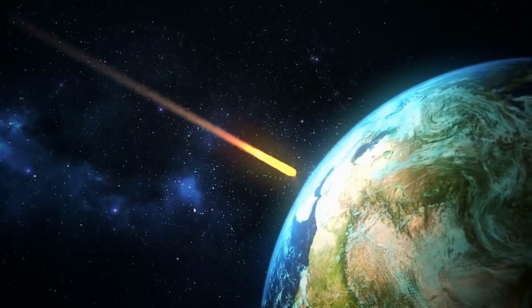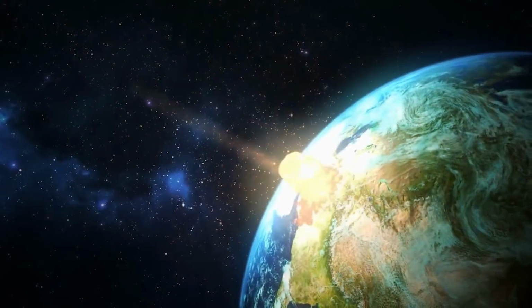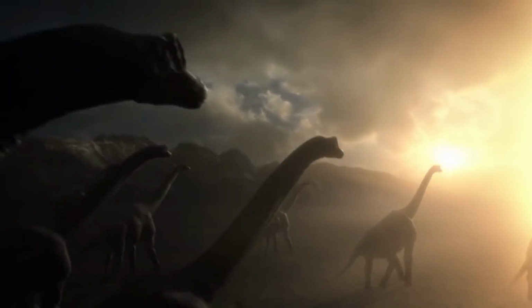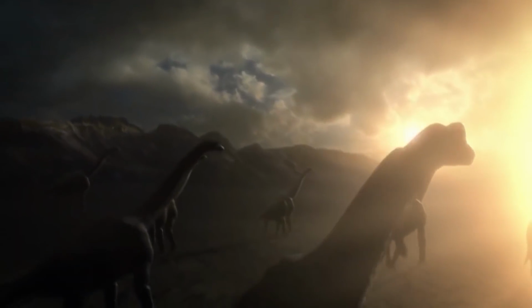Okay, you guessed it. It's an asteroid. I mean, not too crazy to think this could wipe out Earth, since it's been said to have been done before. You guys know about the dinosaurs, the dinos? Yeah, they were wiped out by an asteroid. They now can't see what's headed their way, but they can feel it.